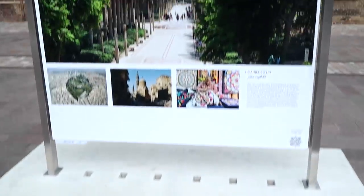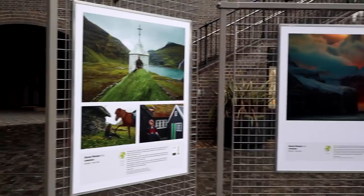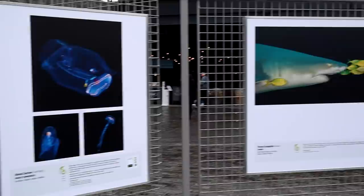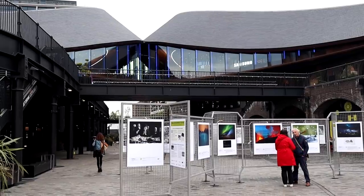The second one was in Coal Drops Yard, and it was the Travel Photographer of the Year exhibition, where you got to walk around and see all of the photos from the runners-up and the winners of the Travel Photographer of the Year competition. Both of these exhibitions were outside, and they were both completely free.